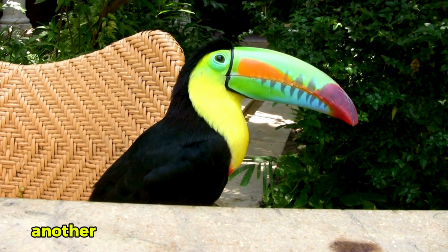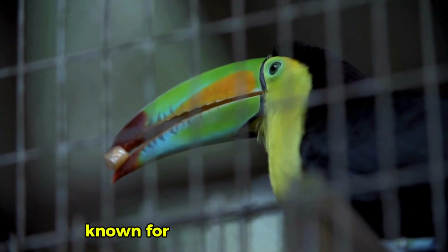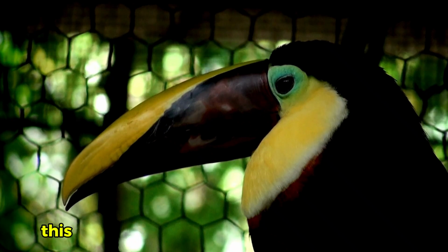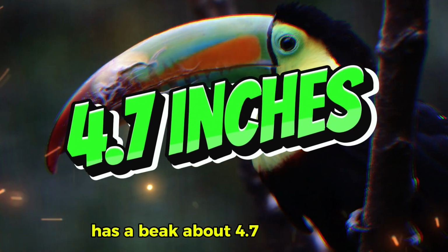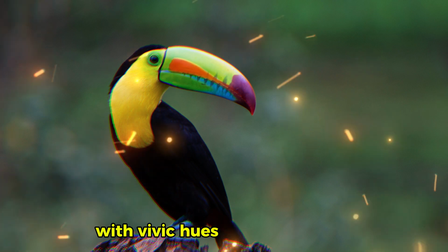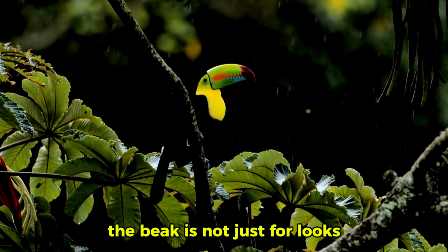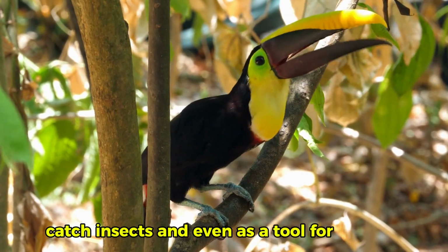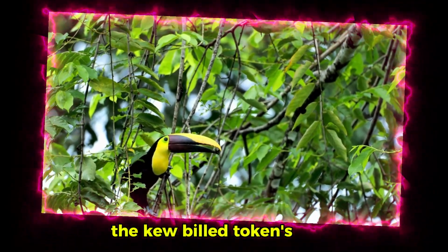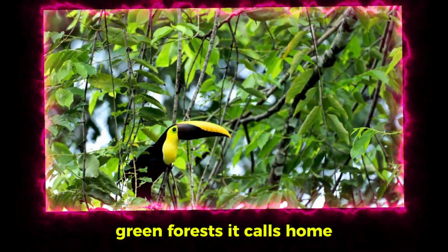Sixthly, another toucan with an equally impressive beak is the Keel-Billed Toucan, known for its rainbow-colored bill. This bird, found in Central and South America, has a beak about 4.7 inches long, with vivid hues of green, orange, red, and blue. The beak is not just for looks. It's used to peel fruit, catch insects, and even as a tool for defense. The Keel-Billed Toucan's beak adds a splash of color to the dense green forests it calls home.